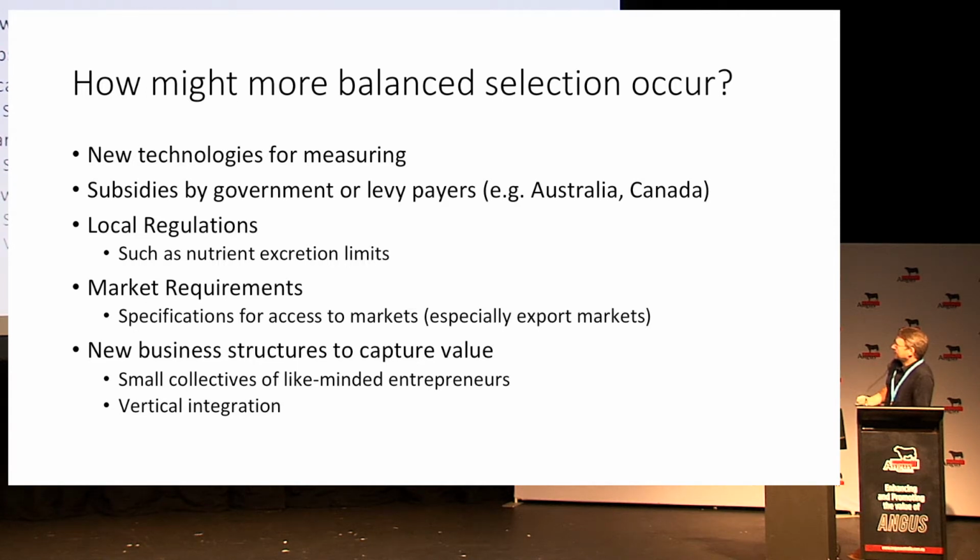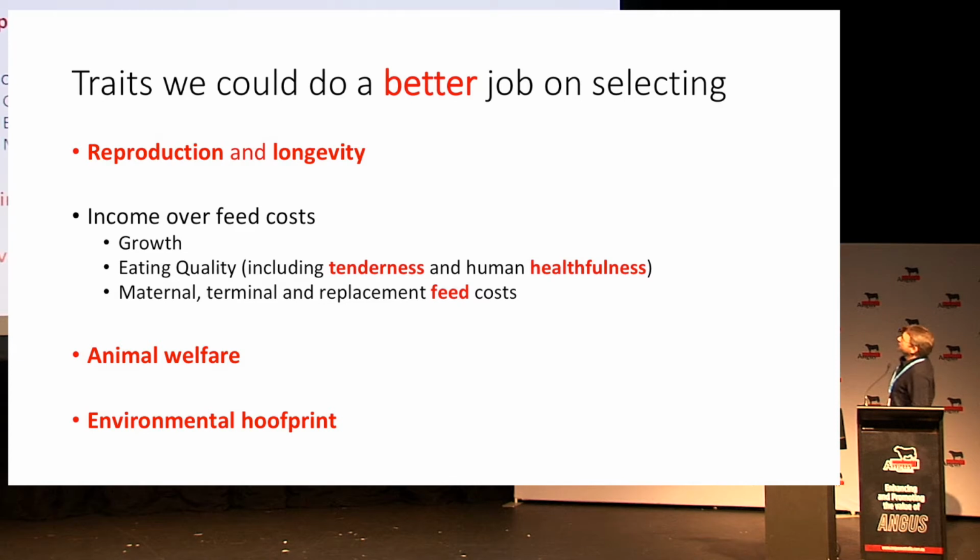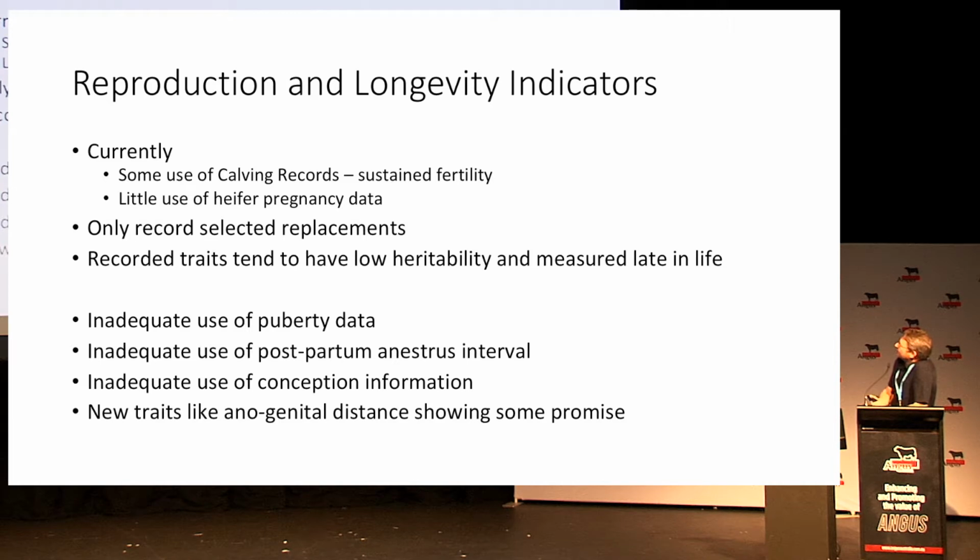New business structures to capture value is the other thing. Small collectives or vertical integration. I know some of that is going on again here in Australia. Traits we could do a better job of selecting, so reproduction, longevity, tenderness, health, healthfulness, feed, animal welfare, and environmental hoofprint. So you might say, well, I've painted a negative picture. I've made too much of a fuss about this. I'm not sure that that's my view on it.